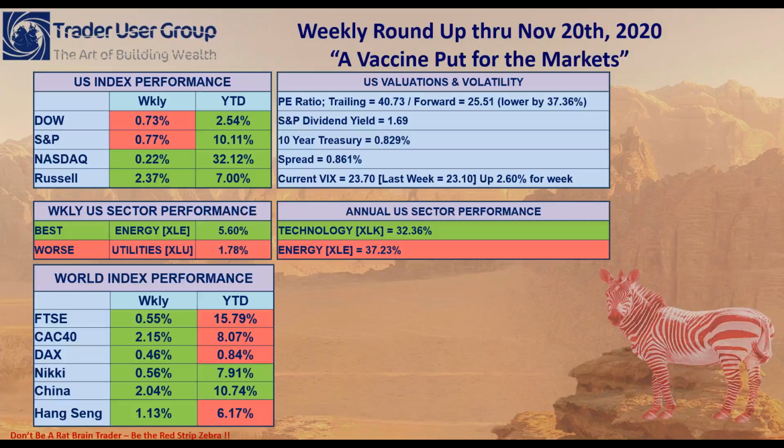The CAC 40 is still down, but it's not in correction territory. It was below 10% the prior week, but now it's only down 8.07%. The Hang Seng, the Hong Kong index, is at the bottom, 6.17% red year to date, primarily because China has come in and kind of taken over that country.